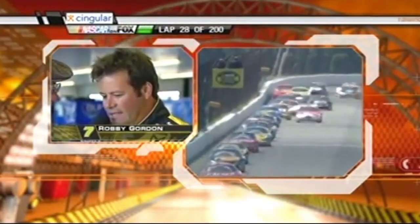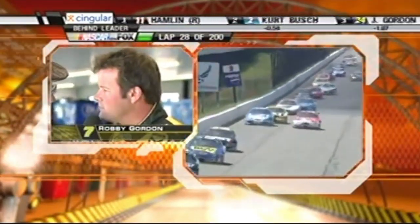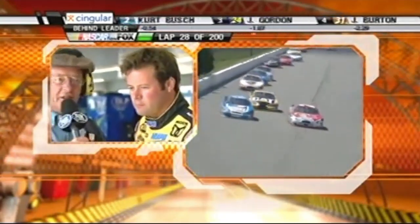This is what's going to get us outside this top 35. And Menard Chevrolet was running good. We drove up into 18th, and all of a sudden it started getting hot. This is a team that just needs a little luck, Mike.